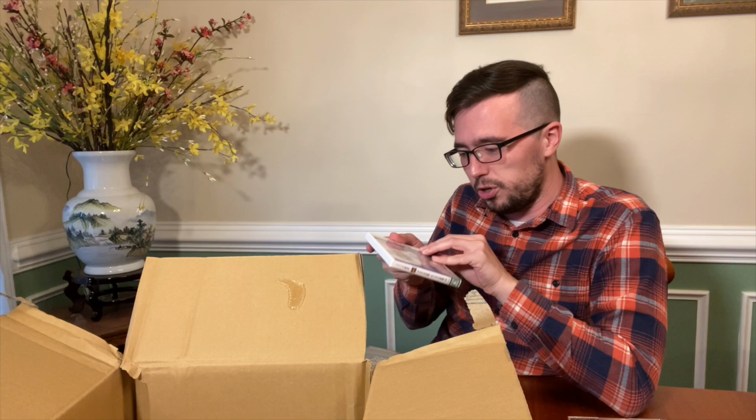Oh yes, Majora's Mask 3D. The greatest game of all time. Well, I'm just saying Majora's Mask in general. Here's the Nintendo 3DS version. Looking on the outside of it, it's okay. I'd say this is a B. This is a B grade to me.